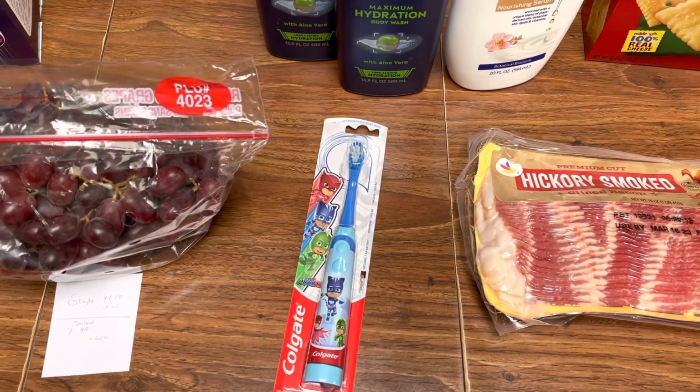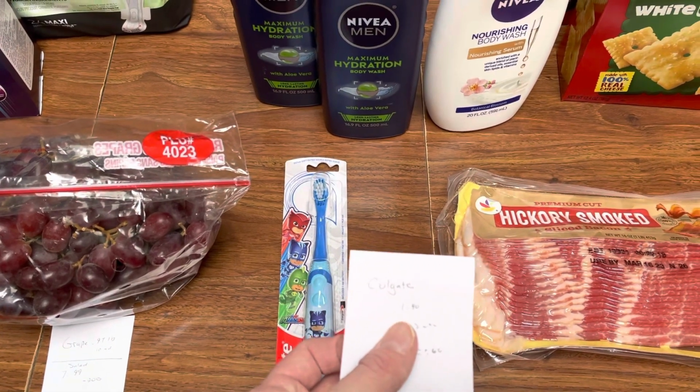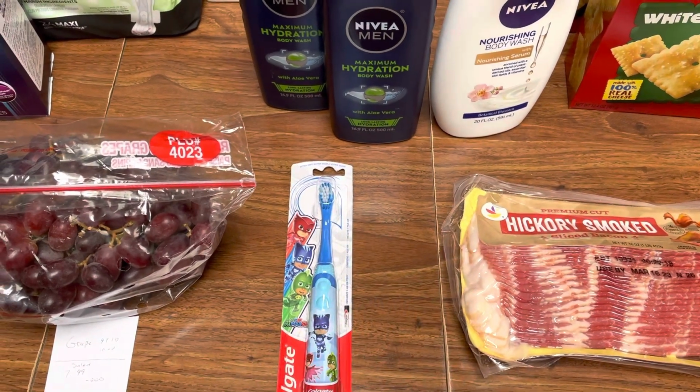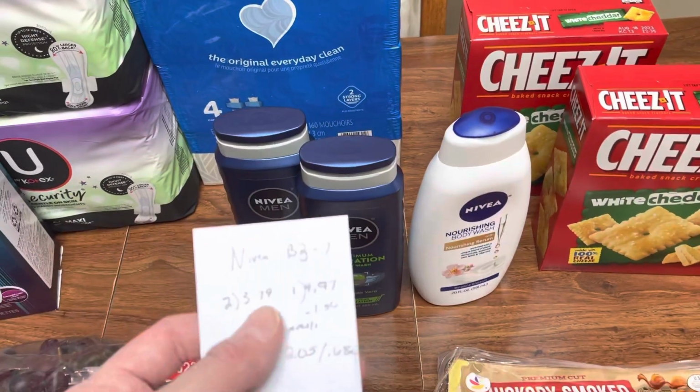So this little guy is on clearance. This is the same deal as last week. They gave us a new $2 digital. It's $1.40. The $2 digital comes off just fine. It gives you a little 60-cent profit. Just buy it and donate it if you don't want to use that, but I use those for gifts.